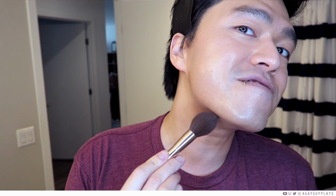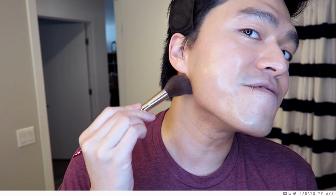You see it? You can already see the difference. Okay, so now you're officially done with the base of all of the three different variations of this look that I like to go for.